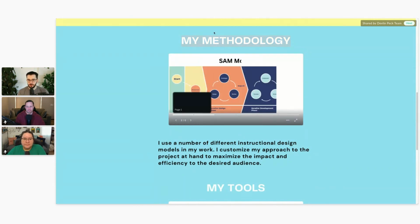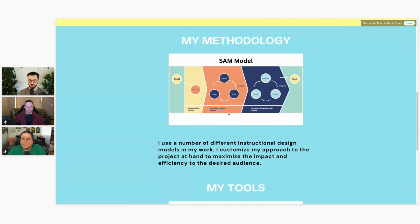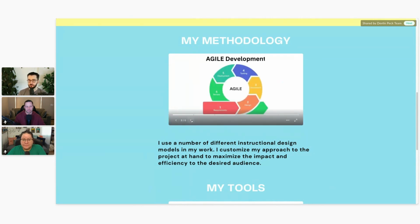Like mentioning the methodology, I think it could be helpful here. It's a starting point for interviews and stuff like that. It shows that you're familiar with these different processes, and I like that it's not like, oh, I use the ADDIE model. It shows that you as an instructional designer are going to be pulling from multiple different models to bring your projects to life.